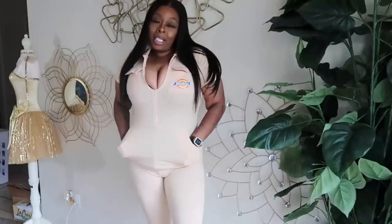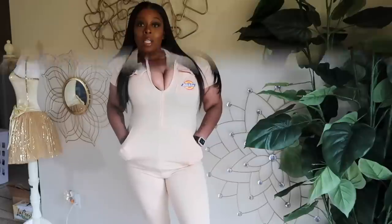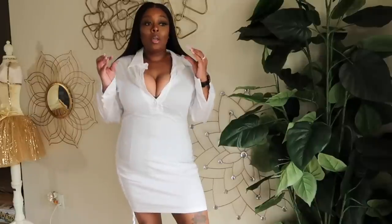This will probably be my least favorite piece so far, but I still feel like I can rock it and turn it out. I know I can. Wait, let me put it on the ground. Yeah, I have been wanting this dress for 12 years. A button-up white shirt type dress. I even had Suge trying to find me one and couldn't.